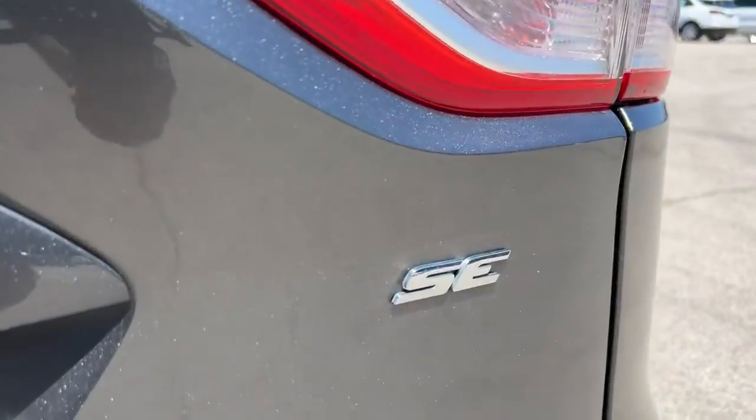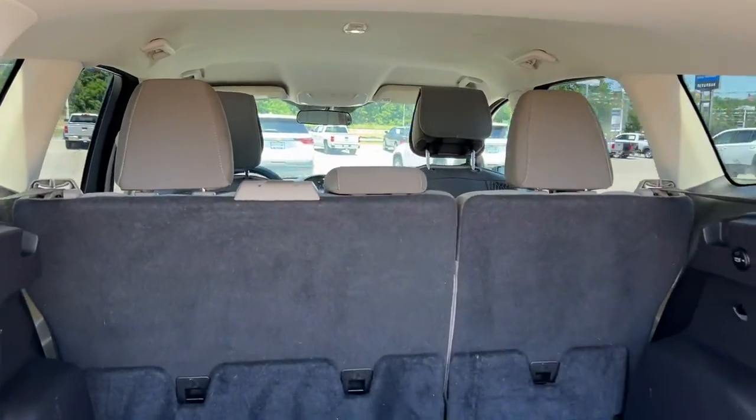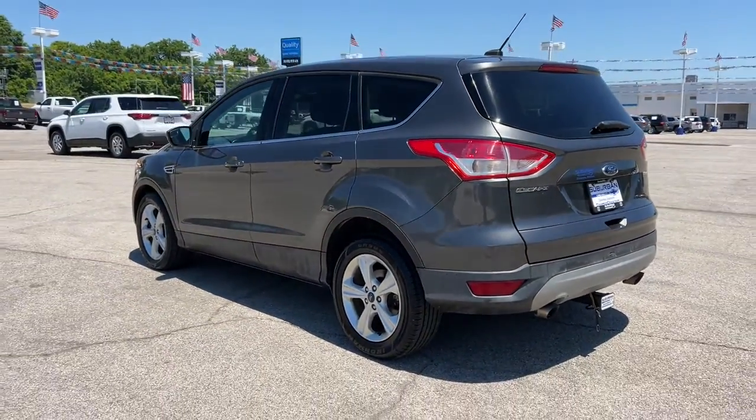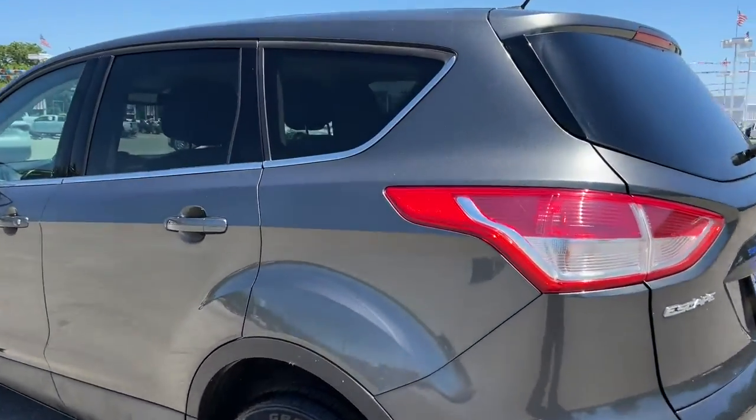enjoy the ride. The following are some of this vehicle's highlighted options: keyless entry, backup camera, satellite radio, fog lamps, power driver seat, Bluetooth connection, steering wheel audio controls, aluminum wheels, stability control, intermittent wipers.